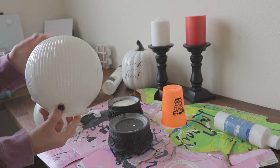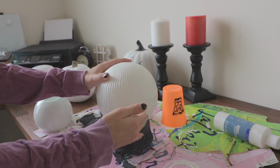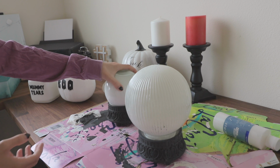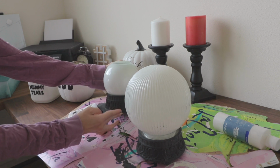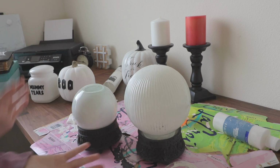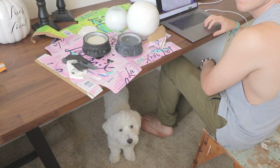I've seen people also put lights on the inside. So I'll try both and give you an idea of what that looks like. And I'll show you what the finished product looks like. Let's see. Oh no, I'm stuck. But there's my two crystal balls. Scrappy and Bryan are joining.